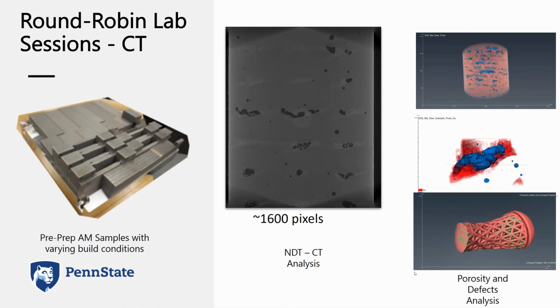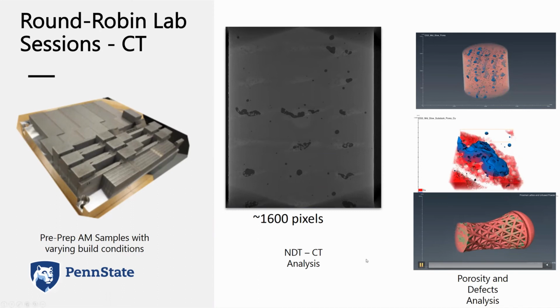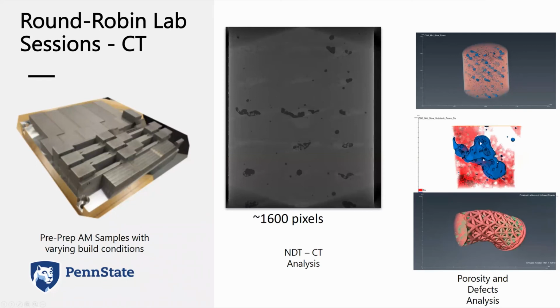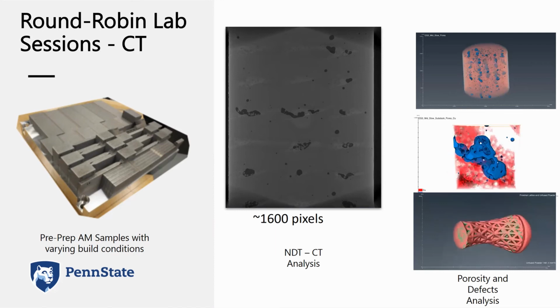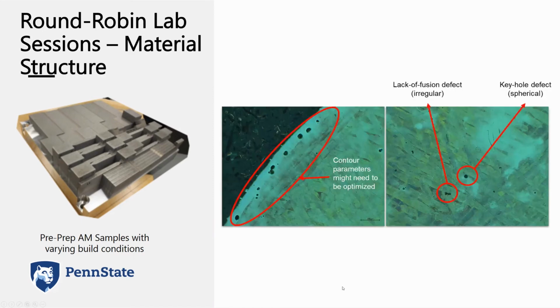And in some cases, for example, in this biomedical application of the proximal humerus fracture head, they're also able to use surface deviation analysis features that can be done using X-ray CT and cannot otherwise be quantified, to look at the deviation of all of these lattice structures. And as I said, we prepare all of the samples for students to understand process-structure-property defects.